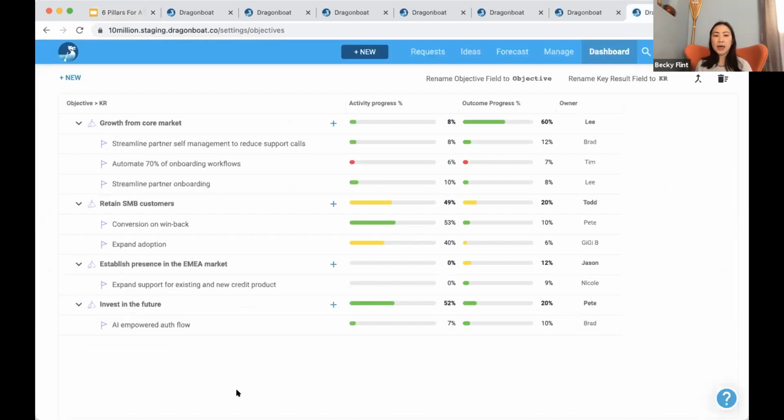So when you come here, same focus, a different view on your OKRs. It shows you your outcome progress, the metrics you are driving. If your growth from the core market has a metric of market penetration, number of accounts, and so forth, that is right now at 60%, and you believe that's green. And you can see your activity progress. These are 2 completely different elements. The outcome progress will be something you use to decide the next phase of prioritization. Activity progress is something you use to see, are we on track to execute the plan that we laid out based on the previous period of the focus.